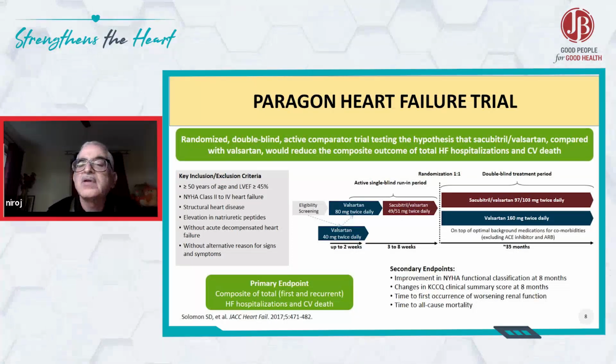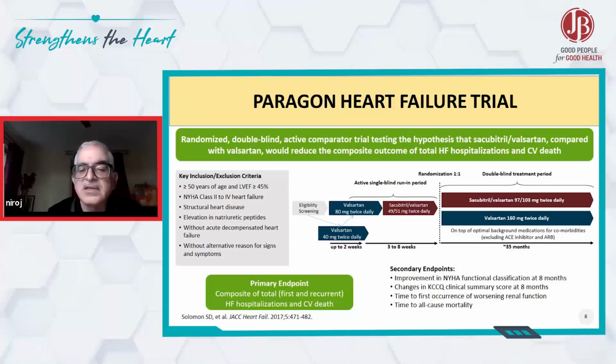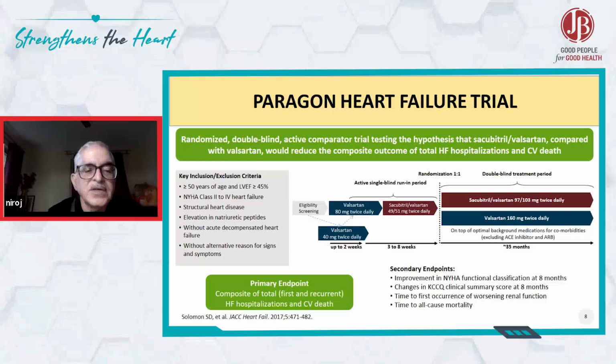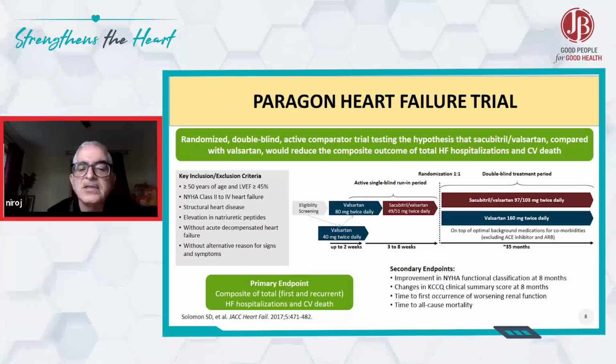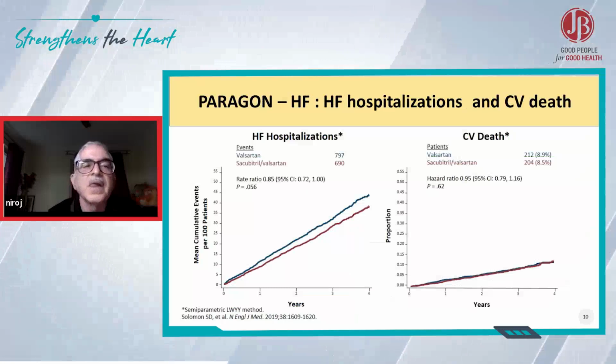They were randomized to sacubitril valsartan 200 mg twice daily vis-a-vis valsartan 160 mg twice daily. The primary endpoint was a composite of total first and recurrent heart failure hospitalization and cardiovascular death. Secondary endpoints were improvement in NYHA functional classification at 8 months, changes in the KCCQ clinical summary score at 8 months, and then time to first occurrence of worsening of renal function, and time to all-cause mortality.